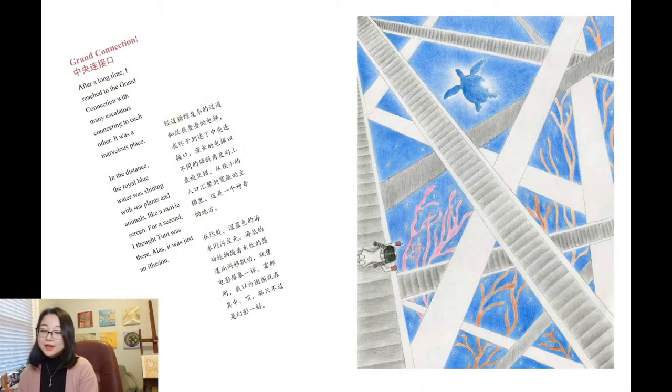After a long time, I reached the grand connection with many escalators connecting to each other. It was a marvelous place. In the distance, the royal blue water was shining with sea plants and animals, like a movie screen. For a second, I thought Tutu was there. Alas, it was just an illusion.